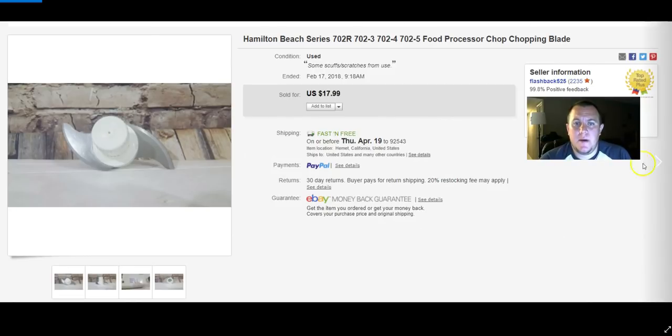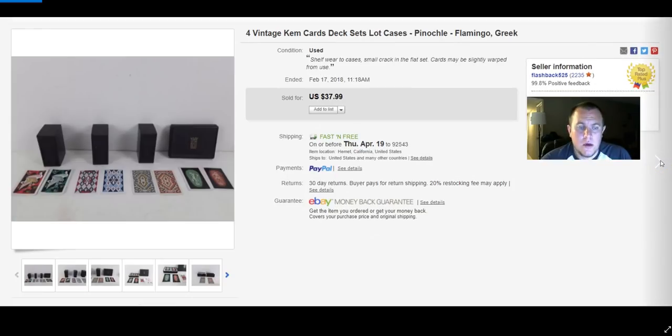Hamilton Beach chopping blade. The food processor parts that seem to do the best are the blades. They sell the quickest usually, and usually anywhere from $15 to $25. This one I got 18 on. Some more chem cards. These ones sold on a best offer for 25. I think I paid $1.50 for each of these though. So $6 and sold for 25. So that was pretty cool.